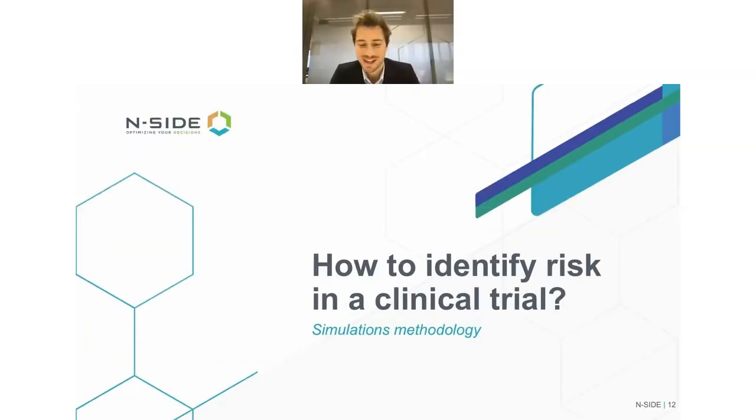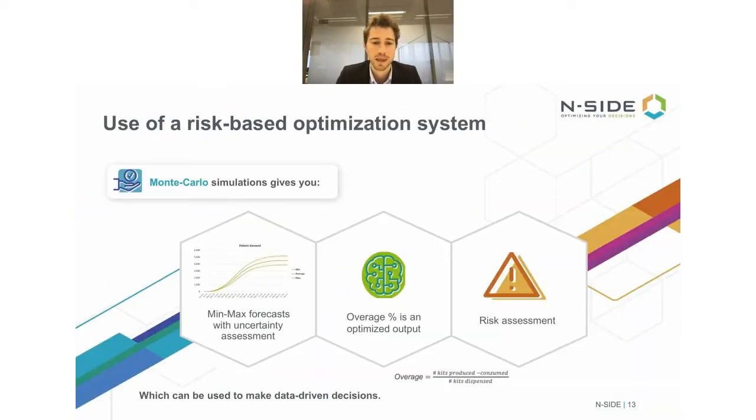Hello, everyone. Glad to see that you could all come today. So what we're really going to see right now is how to actually identify risk in a clinical trial, really following that methodology that Amaury just explained. The first step in identifying risk in a clinical trial is really making sure that we have the right tool. And the tool that we're using at Enside is a risk-based optimization system. The particularity of a risk-based optimization system is that it's including Monte-Carlo simulation.